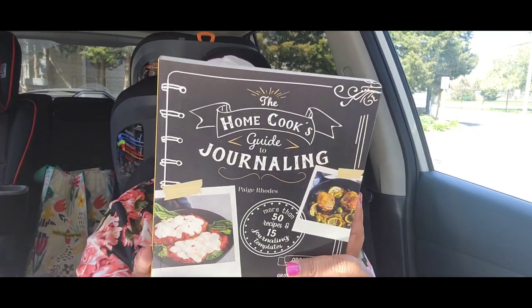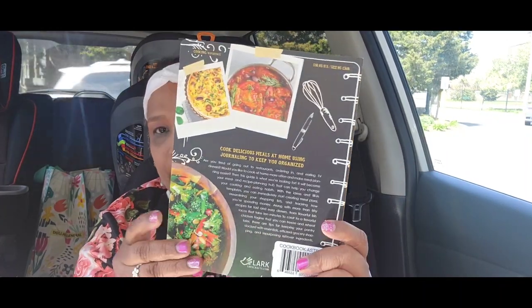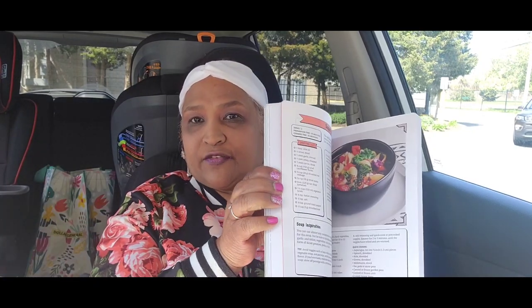I picked up this, and this is the Home Cook's Guide to Journaling by Paige Rhodes. Now, I don't know how much this book retailed for, but look at this book. This is a journaling book. It says organize meal plans, grocery shopping, and food budgets with one notebook. So let's see what's in here. Vegetarian salad. Let me show you guys from here.